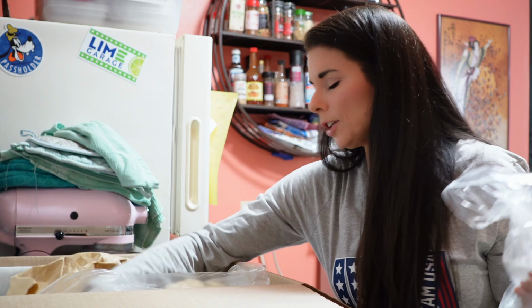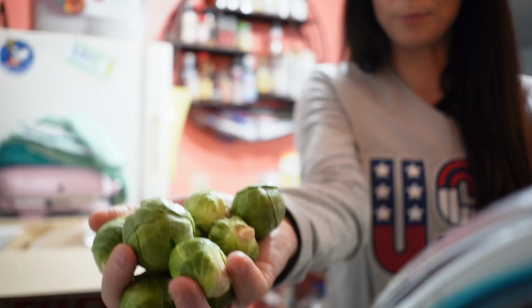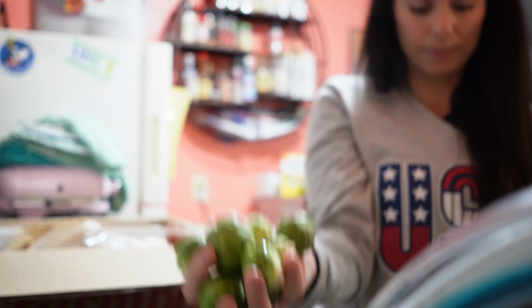But I do have a bunch of them. I'm gonna combine them all into one. Each bag is like a handful of Brussels sprouts. I'm gonna show you. It's a handful, see? I fit them all in my hand. It's a generous handful. What they call 3 bunches, but really I would say it's like 1.5 bunches of Brussels sprouts.